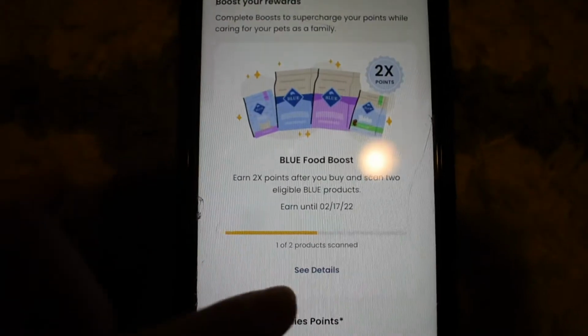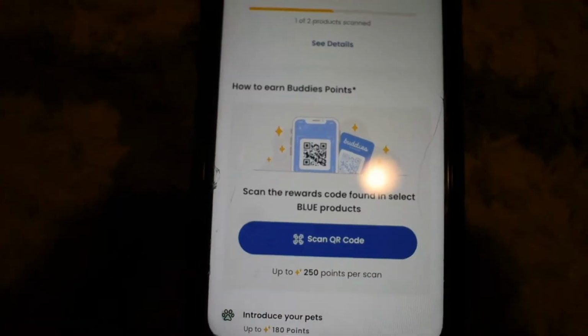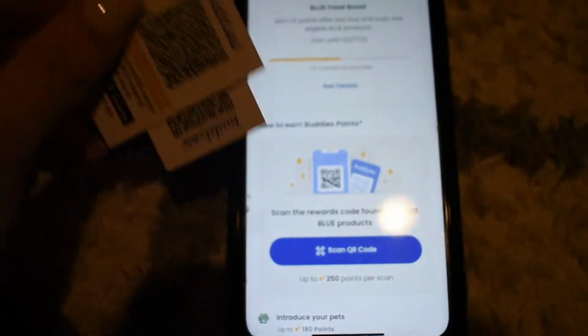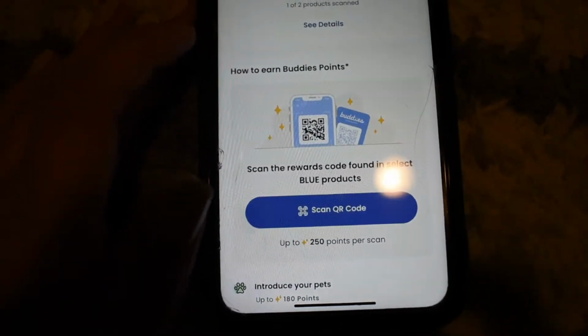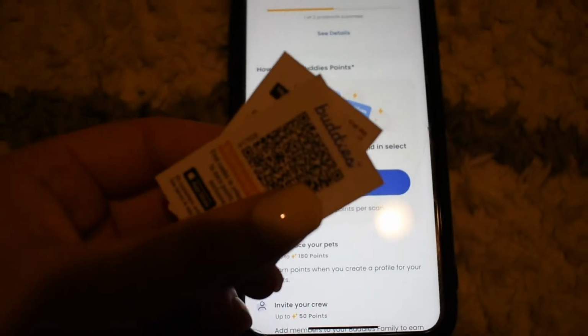Here on my account, if I scan one more product, I'll earn 2 times the points in my scans. It even tells you guys how you can earn points for each of those QR codes that you scan, like these little things over here, up to 250 points per scan. I'm gonna guess that some of them are worth like 50 or 75 or like 200 and stuff like that. I did only get 25 points, so if anybody does try this and get more than 25 points per one scan, let me know, because that's actually really cool.